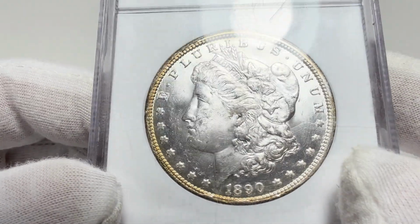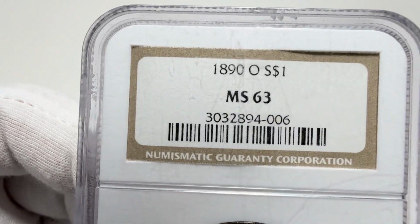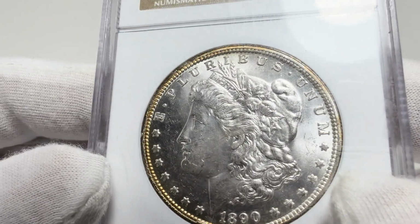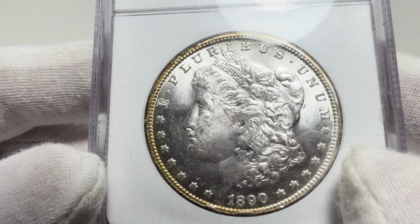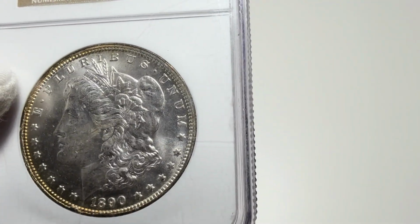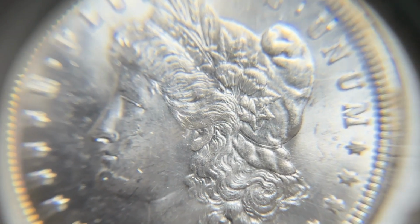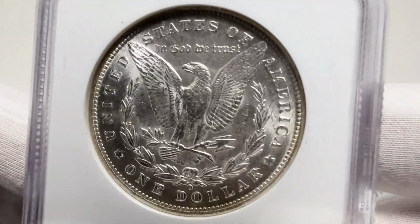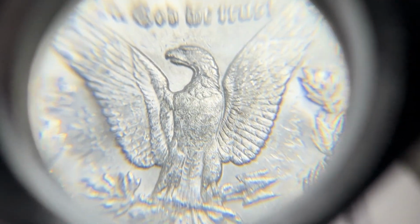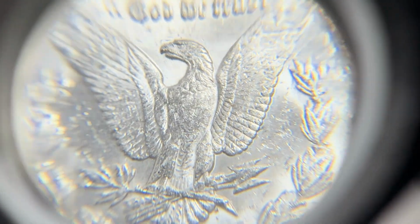Got it home and figured out the reason why this coin looks like this. While there were 10.7 million minted in New Orleans, so this is not an uncommon coin by any means, finding one with a very detailed strike is another matter. As we pointed out, if you look above the ear, there's just no detail in the hair above the ear. And then we can look at the chest feathers. If you're used to looking at a 63 from a different year, a different mint, you can see the chest feathers pretty well detailed. And this clearly doesn't have that, as you can see right there.